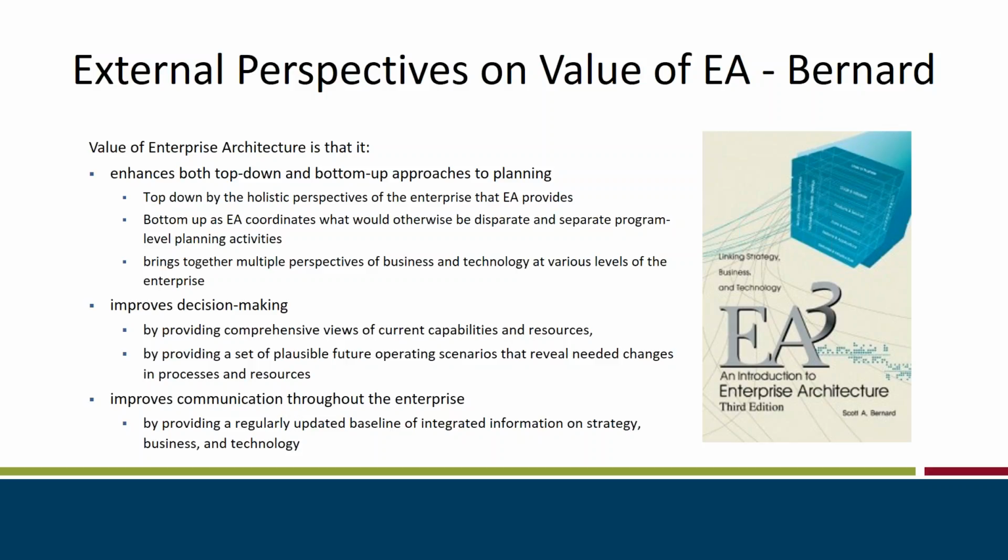And then finally, enterprise architecture, according to Scott Bernard, really does improve communication throughout the enterprise. It gives us all an aligned picture of the current state of our business and our IT landscapes, and allows us to talk in the same language if we're all going back to and looking at our enterprise architecture.